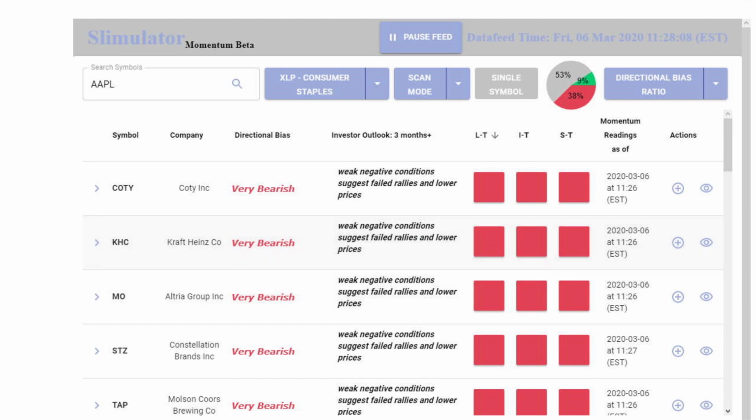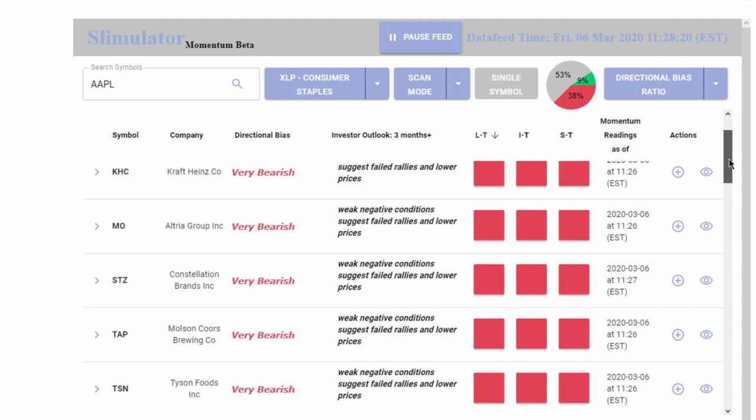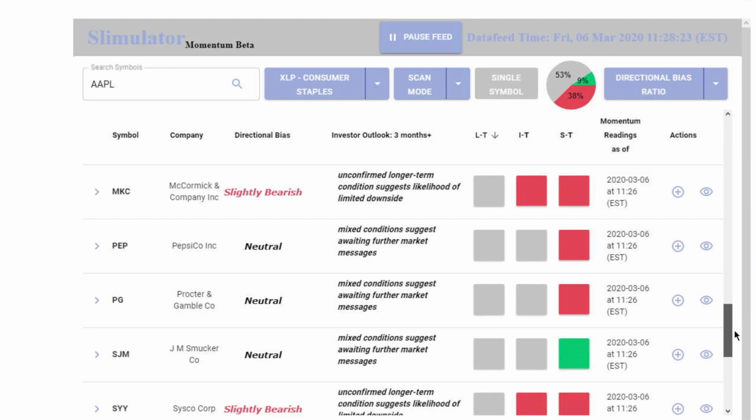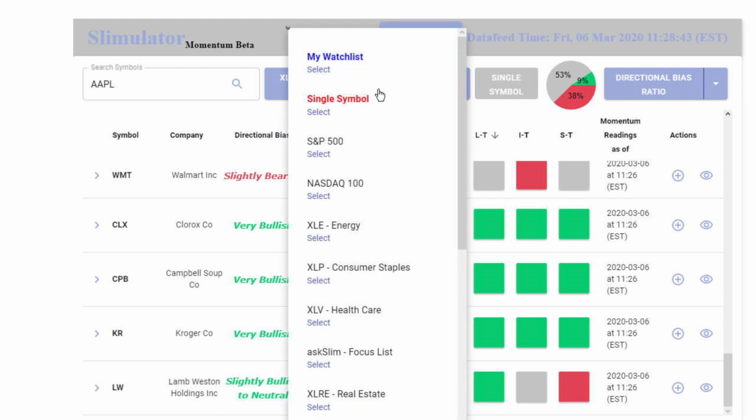Now we know consumer staples tend to be a place where investors hide. 38% have a negative directional bias in there, and 53% are neutral, only 9% positive. And you can see in here how these set up, all in pretty bad shape. Now look at what I came down here. Clorox, Campbell's Soup, Kroger, those are all green all the way across, and that's where investors are hiding. So you could have parked your money in there and gotten a good sense for stocks that were in good shape. You look at those charts, you'll see they have done relatively well.